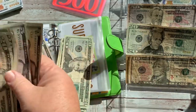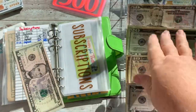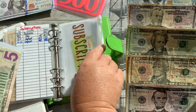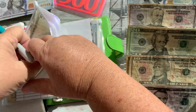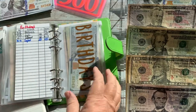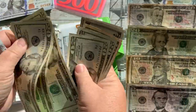205. 20, 40, 60, 80, 1, 20, 40, 60, 80, 85, 90, 95, 200. Okay. So we have some 5s, some 20s. That'll be 200 going in there. And birthdays is 235. We'll go ahead and put that in the bank. That's 100, 20, 40, 60, 80.